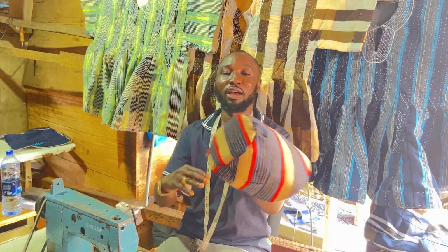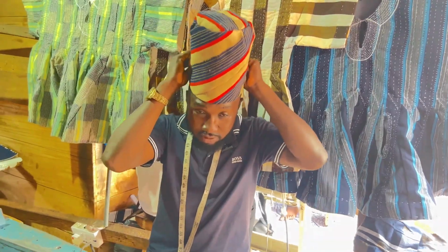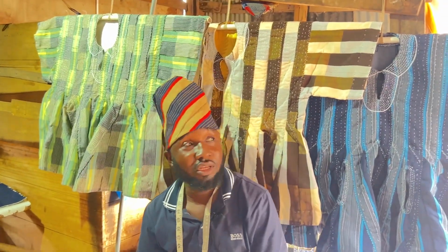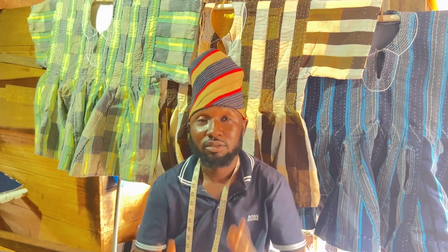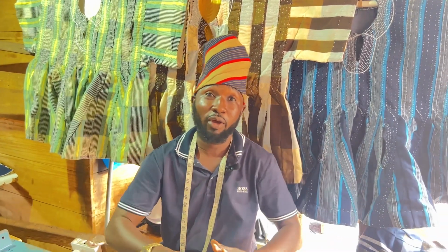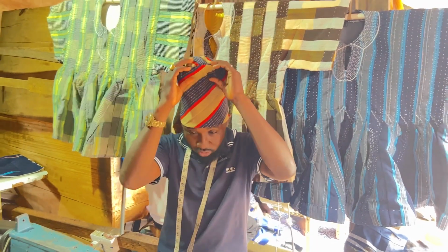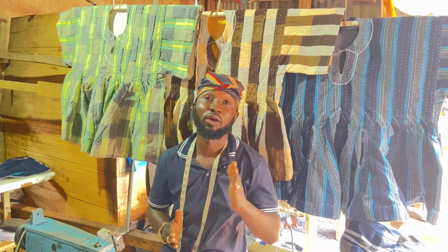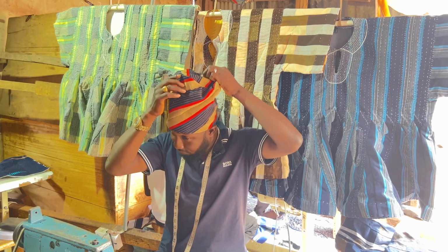So this is the cap, and this is how it is sewn. As you can see, you wear it like this. This is how the chiefs wear them. They leave them as they stand in order to show that they are the head, wherever they are, that they are the leaders. They can also put it at their front like this, telling us that they are the leaders there, and they can also leave it as I said.